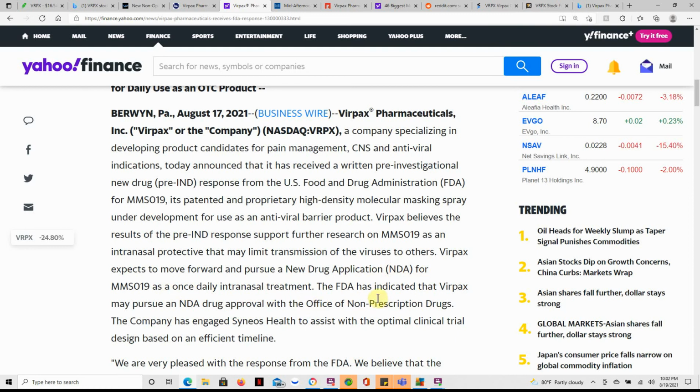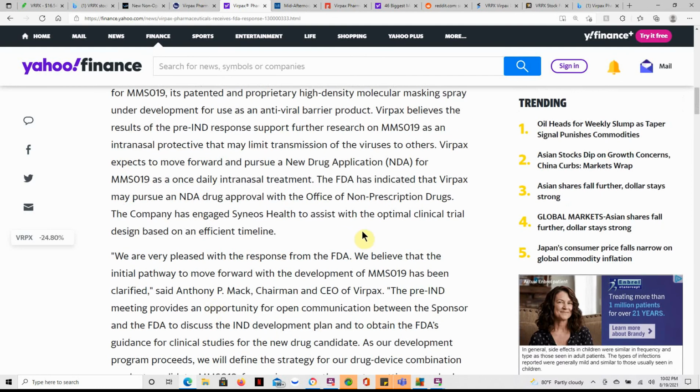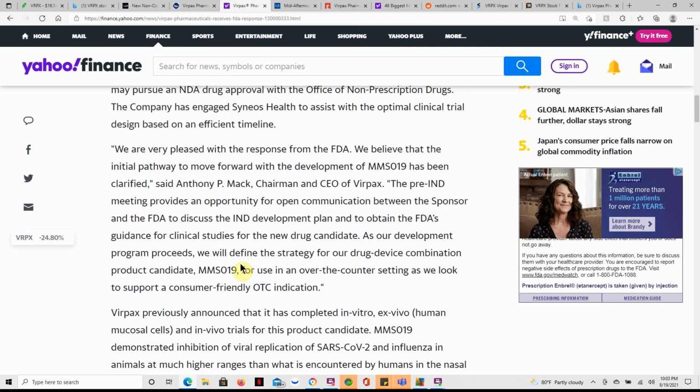The FDA has indicated that the Virpax may pursue the NDA drug approval, which the Office of Non-Prescription Drugs company has engaged in the health to assist in the optimal clinical trial design based on efficient timeline. So it's all about the FDA approval.